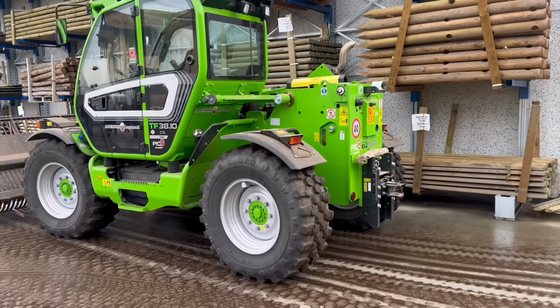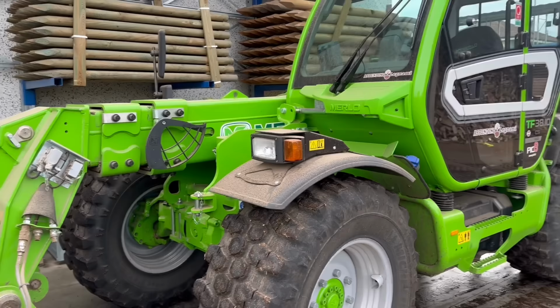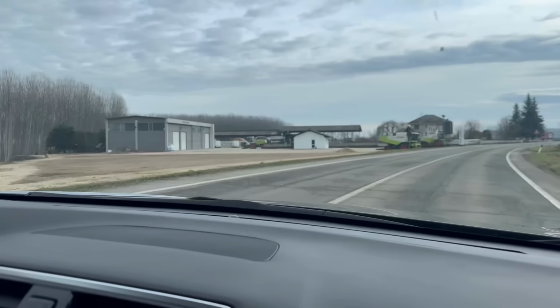Other than the tyres, I think that's identical to one of ours. 3810 cab suspension, three section boom. Looks pretty new as well. The Claas, he's a... Yeah, Claas dealer. Yeah, he's another one. He's not here. He's just a little service spot.